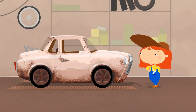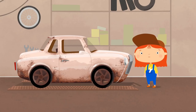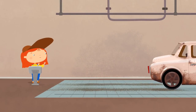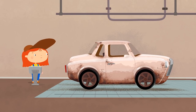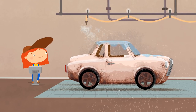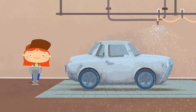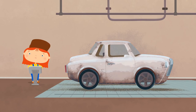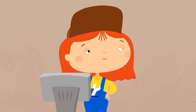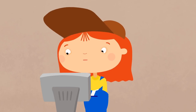Can you help Dr. McWheelie? First we'll have to wash you. Come closer. Stop. Let's pour water all over you. Now we'll wash you with foam. Let's see if the mud stays on after that.